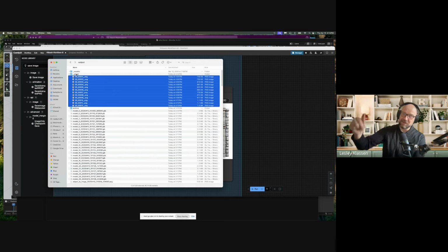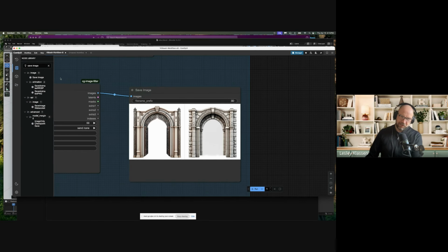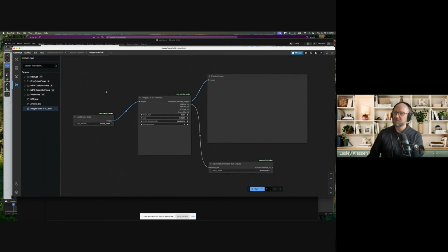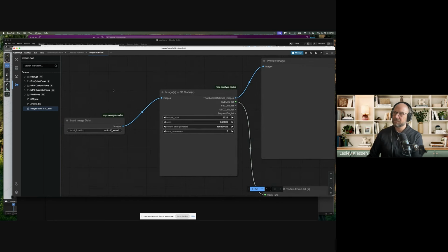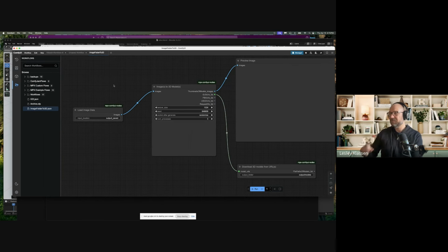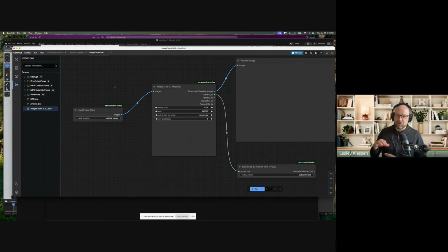Okay. And I'm going to drag these saved images into there. And then we're going to open up that other workflow that I sent you called image to 3D. And it should look like this. Let me know once it's open for you. Yeah. Okay, I'm going to walk you through what these nodes do, and then we're going to send all those images to be turned into 3D objects.